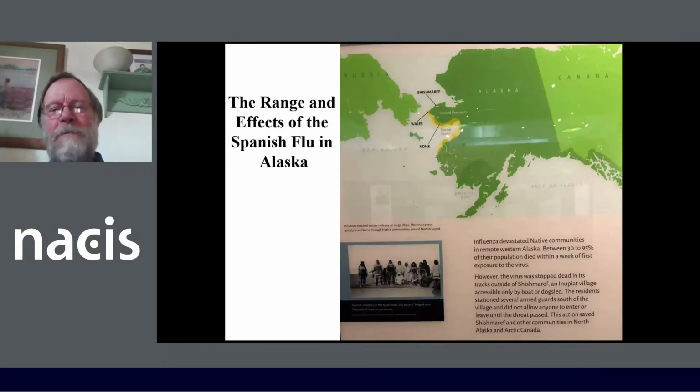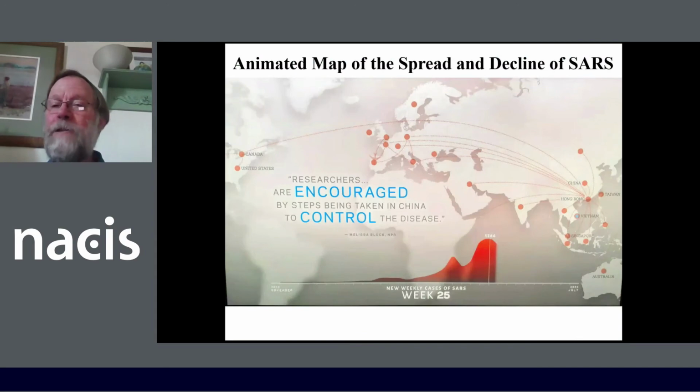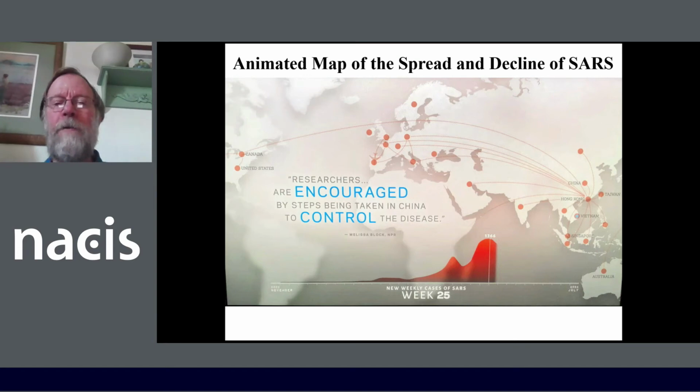In addition, we've got some static maps showing the range of infectious Spanish flu in Alaska, plus this one animated map showing the spread of SARS around the world, and that works quite nicely. And if we can go that route for other things, that works as well.